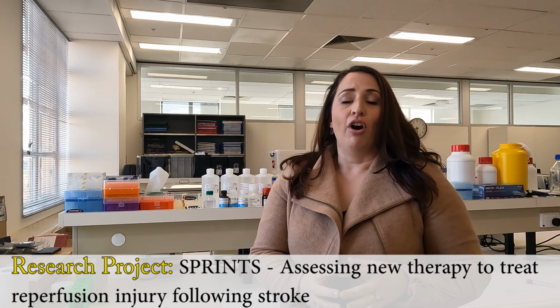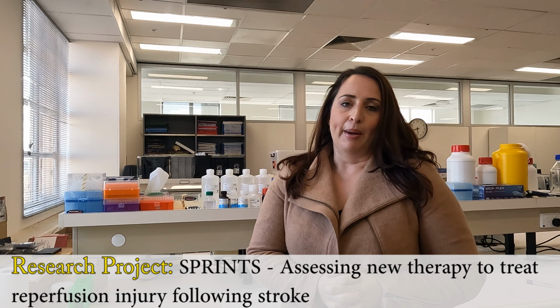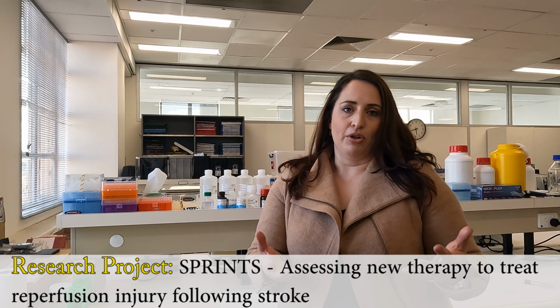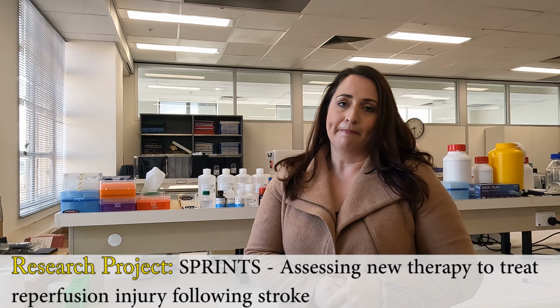And we're doing this in a whole host of preclinical models of stroke, but also we're doing a patient feasibility study to see if this new treatment is actually feasible to use in the clinic.